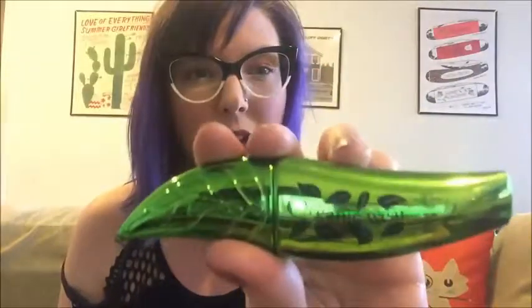Because I also got the Physicians Formula Organic Wear Mascara. And I highly recommend this. It's 100% natural origin jumbo lash mascara. This is the color black. They have ultra black, which I've heard is a little too black, but I have it on now. I think it looks pretty good, if you ask me.